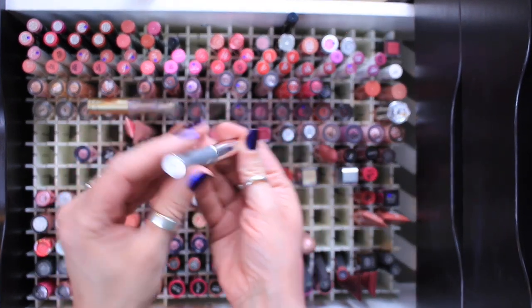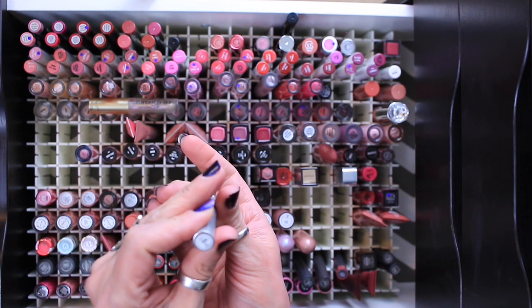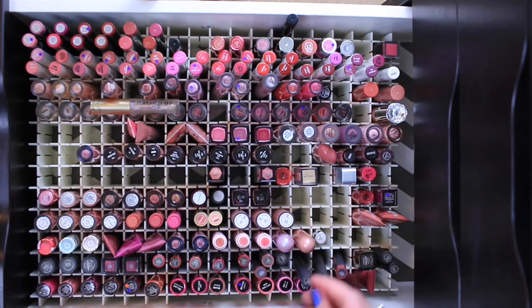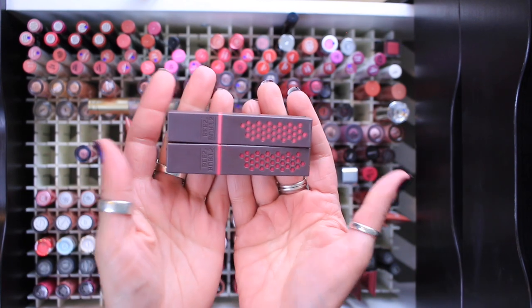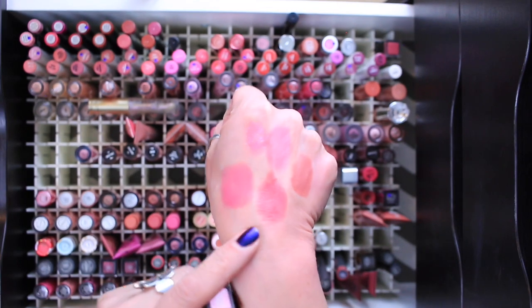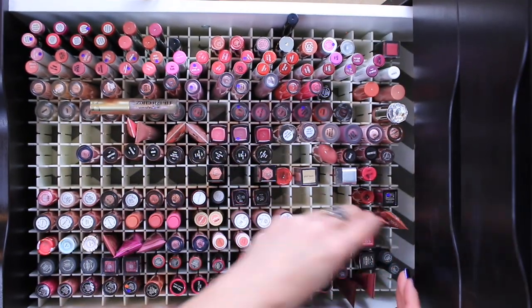Okay, I have one Clinique Almost Lipstick in, what are these called? I don't know. Chic Honey. In fact, I have more of these, but they must be in a different drawer, so we'll just stick that one there. I have these two Burt's Bees lipsticks, Fuchsia Flood and Magenta Rush. I'm tempted to declutter these, but they're pretty, so I'm gonna keep them. They're gonna go right here.